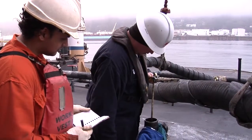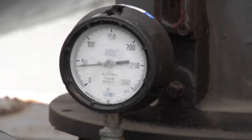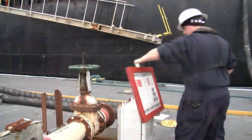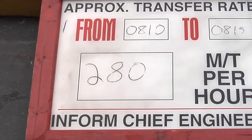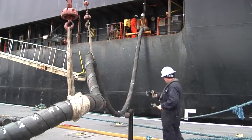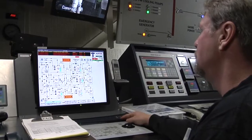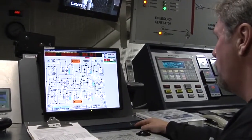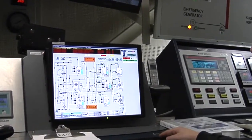Once PICs from both the bunker barge and receiving ship give their okays, fuel delivery begins. Start at a slow rate to ensure the transfer is proceeding as planned. Increase rate of flow to your agreed upon maximum rate. A best practice is to take frequent soundings of all tanks throughout the bunker operation and to make sure no fuel is going into the wrong tank and to verify operation and accuracy of ship's gauging systems.